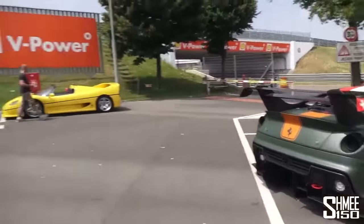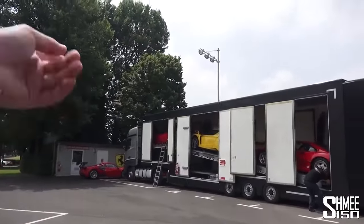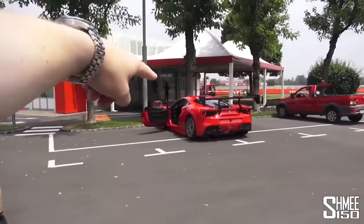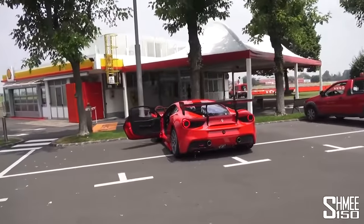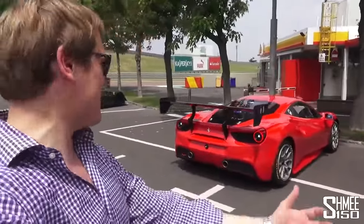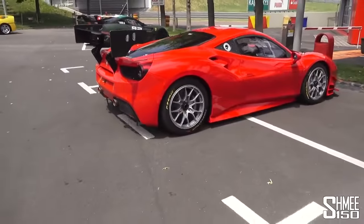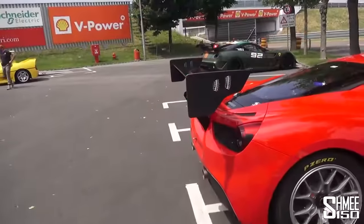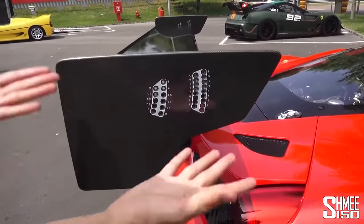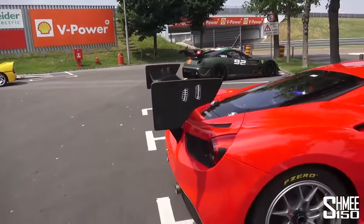Wow. This is Ferrari heaven right here. This is heaven. 288, Enzo, F40, F50, FXX, GT3. Oh my gosh. Everywhere I look, every time I turn around, there is another car starting. This is just so cool. Look at all the different adjustments you can make to the wing. There must be like 200 different combinations of settings or something.